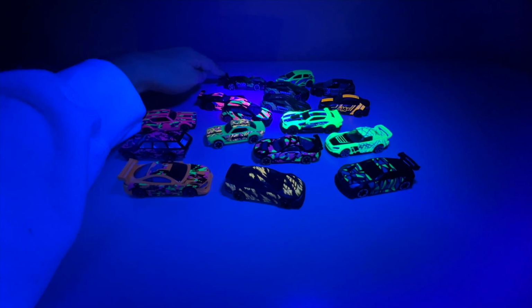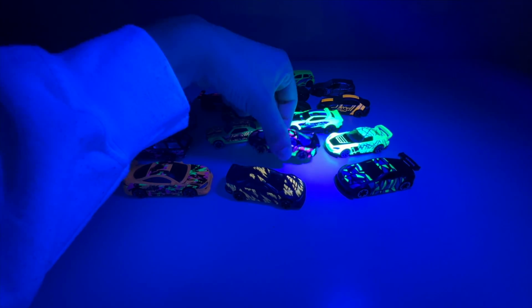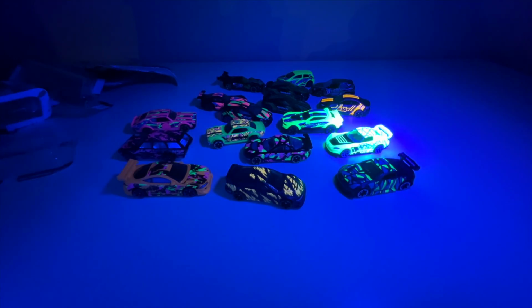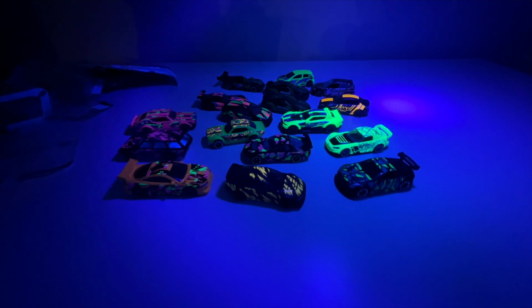The Civic doesn't glow. The GT Hunter doesn't glow. Really, the Drift RX7 doesn't really glow either. But the rest, as you can see, the yellow, the orange, accented ones, they seem to glow pretty good. So not too bad. This is just a regular black light I got off Amazon for $12 to do this video, but I'm glad I did it because it is cool to see each of these glow that do glow.